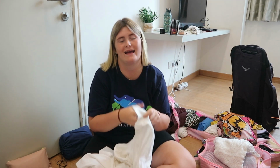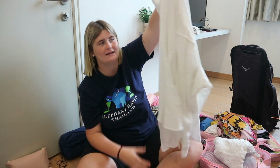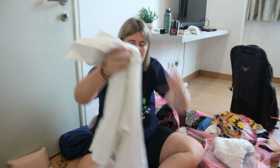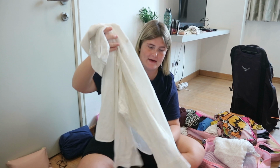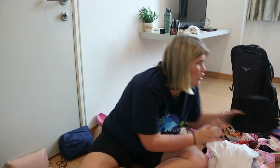I got mine from Primark. It did just go in the bin, and I got this new white shirt, and this is also great for evenings if it's a little bit more chilly. Not that it was ever cold enough to wear this, but it's a really good white shirt for over bikinis and things like that.